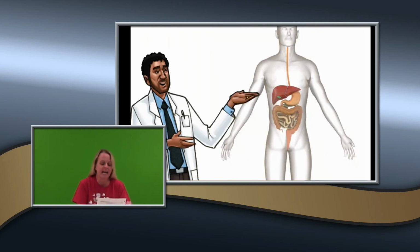The next time we gather together, we'll discuss the organs that work together to digest or break your food down. Today we looked inside your stomach. But your stomach is only one part of the food's journey as it travels through your body. Can you name any organs that belong to the digestive system?